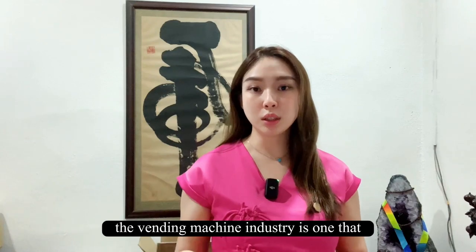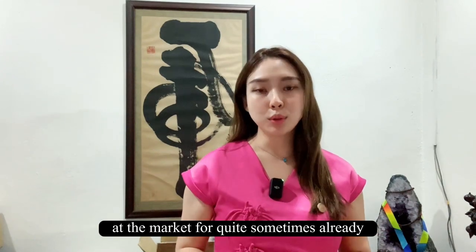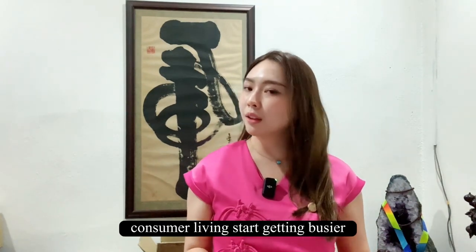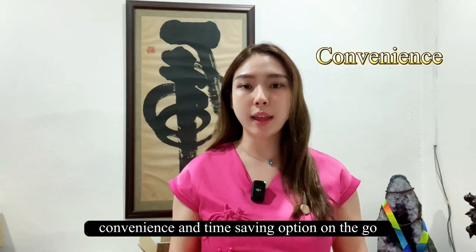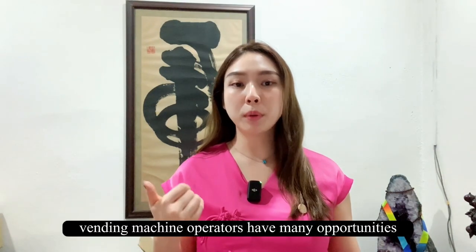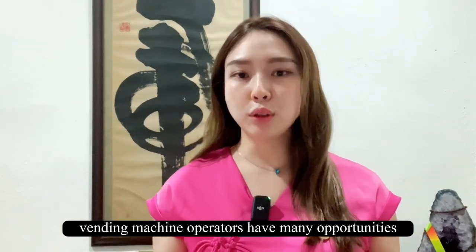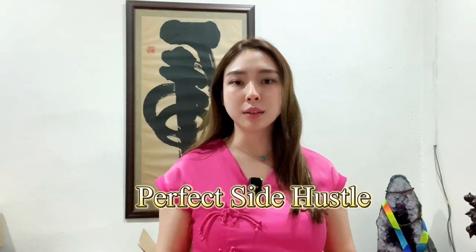The vending machine industry has developed and grown steadily in the market for quite some time already. As consumers' lifestyles get busier, people are always seeking convenient and time-saving options on the go. That's why vending machine operators have many opportunities. Starting a vending machine business is the perfect side hustle.